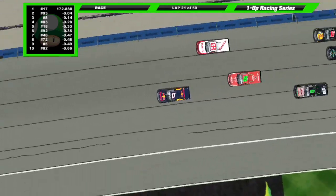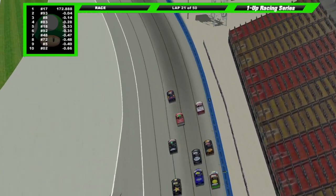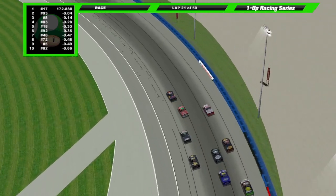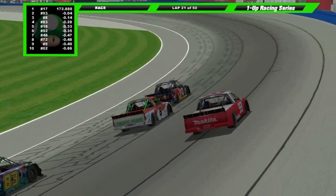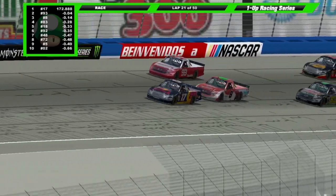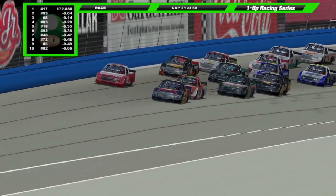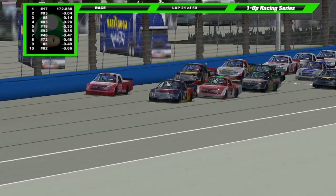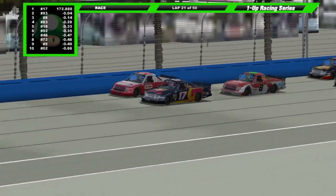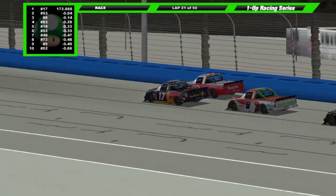Rogers just led that lap. Rogers again, he got the good run out of 3 and 4. Basically, the momentum of this track, you have to build momentum from corner entry all the way down to the straightaway. And sometimes you'll see a driver kind of back off a little bit at corner entry, and then they try to carry as much momentum coming through, and that's exactly what Rogers did there to go and lead that lap from the 93.